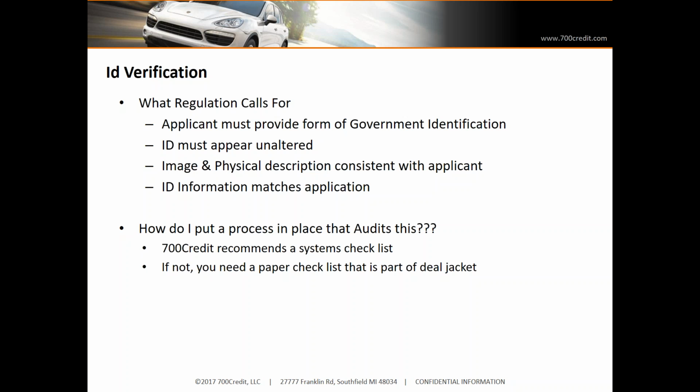So how do you put these things in place and audit this? I've seen people make a checklist out of paper, put it in the deal jacket, and make sure that the finance manager is checking these things before the deal is signed. We provide an electronic list. You can pop it up, check the boxes. That way we're capturing the date, the time, the name of the person who did it. And so you have an audit report. That's something you can monitor and report on as a way to proceed.